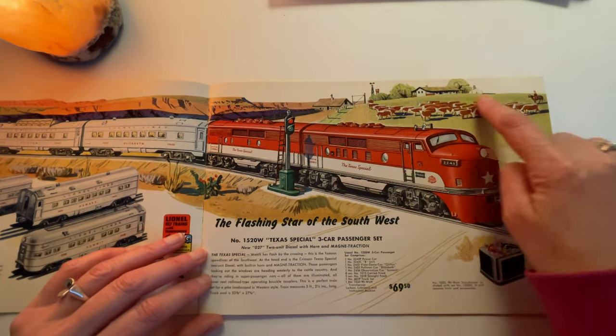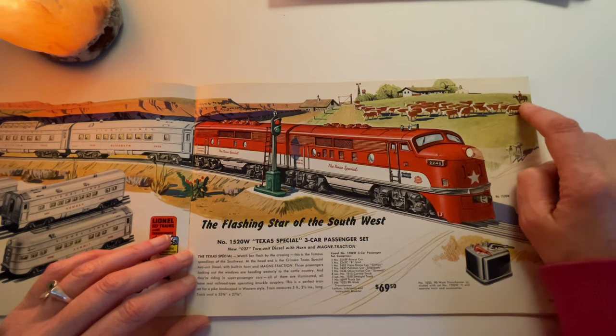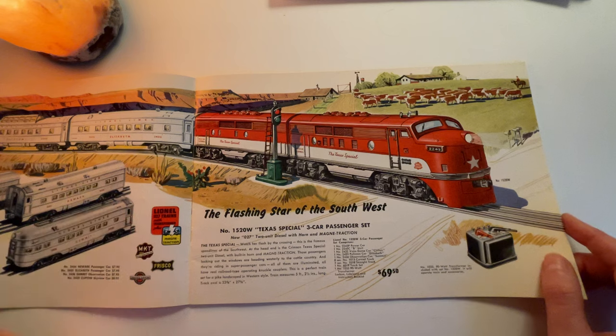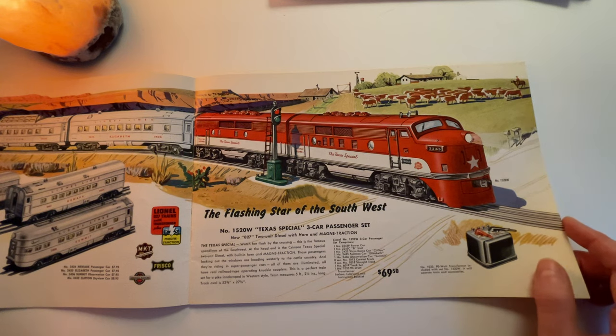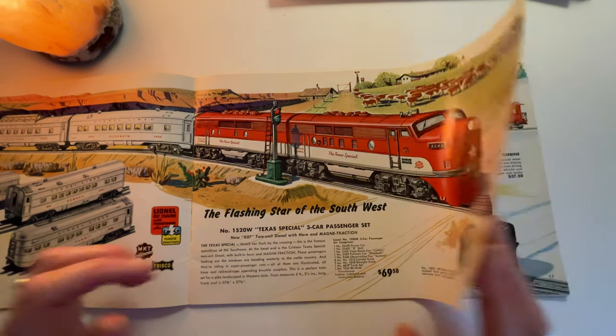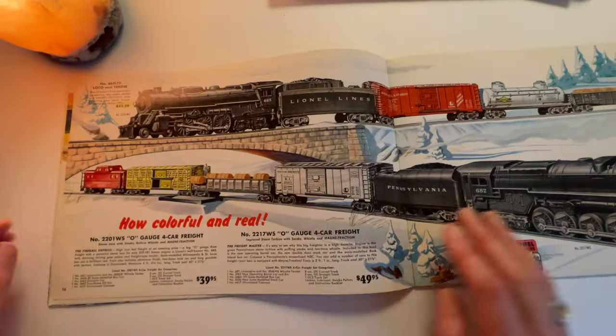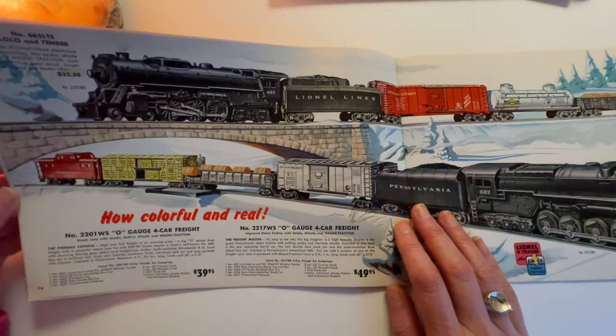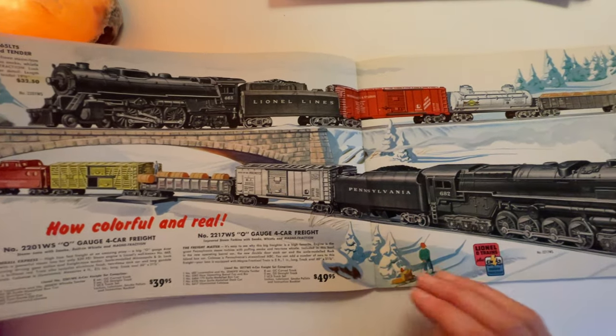The flashing star of the Southwest. Ooh, look at all the cows, and a guy on his horse. The Texas Special. Watch her flash by the crossing. This is the famous speedliner of the Southwest. How colorful and real. The O-gauge freight car.